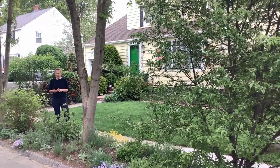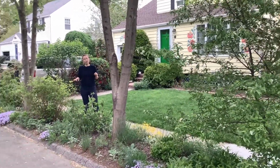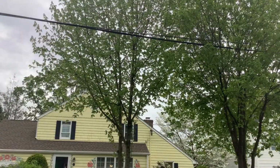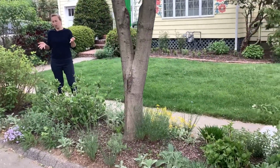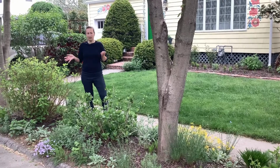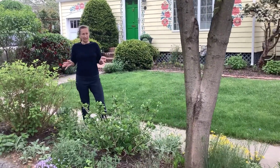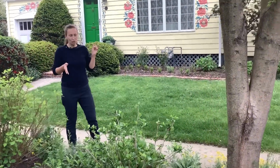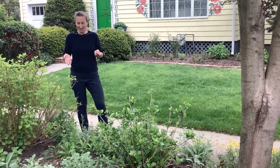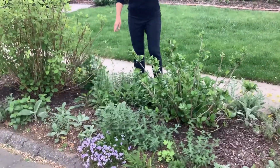So here we are, this is our front flower border, and this area is changing drastically because we have young maple trees growing here, and maple trees are very hungry trees, so they suck all the moisture out of this area, and we are starting to get shade here. So what we did last year, we raised the canopy of our maple trees, and I also introduced a new plant here, which is lamb's ears. And look how nicely all of them are growing.